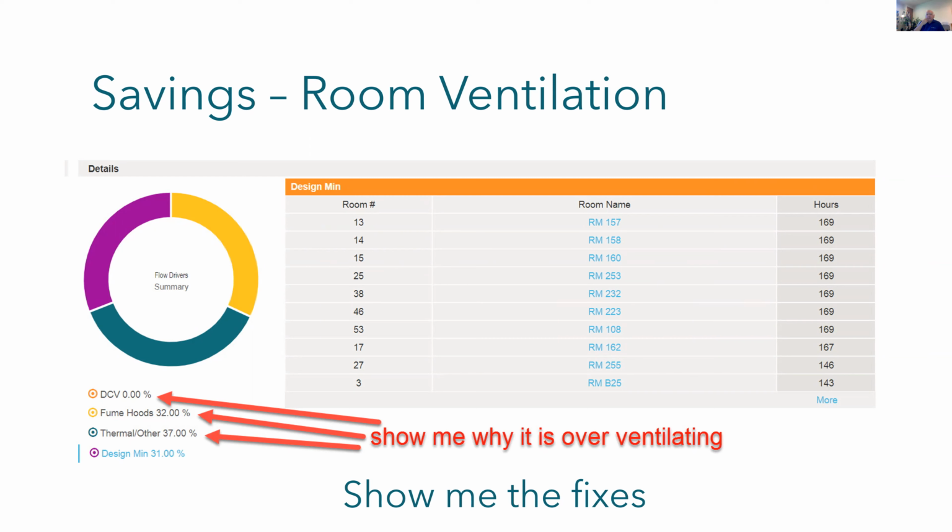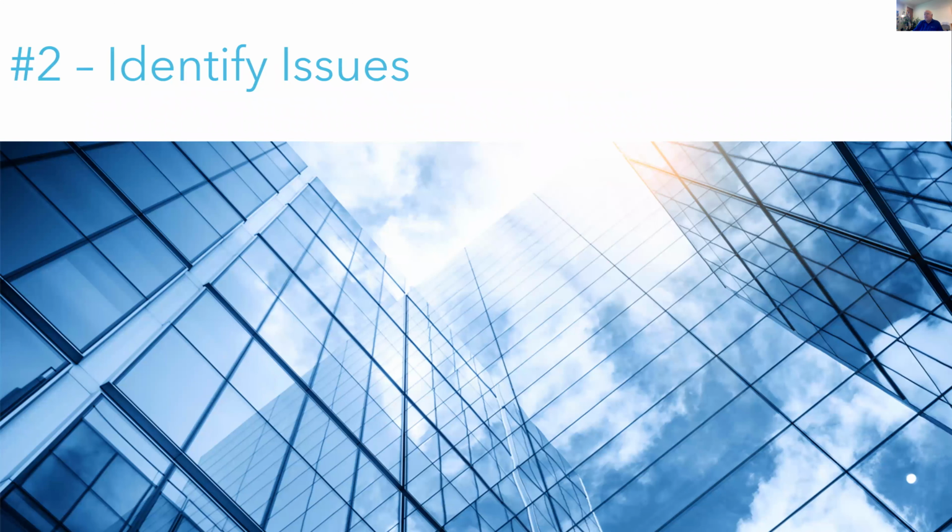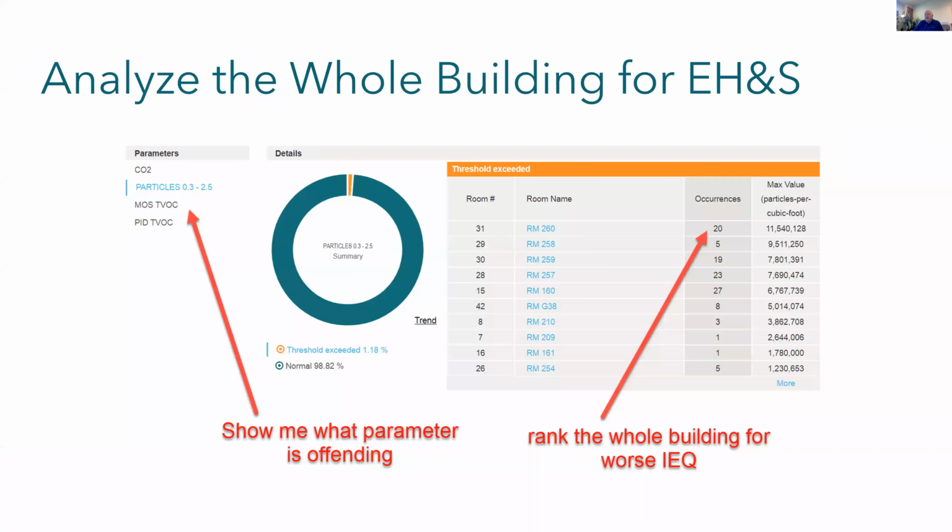So what you see here is, again, by room, what are the drivers? So these rooms aren't being driven by demand control ventilation. They're actually a third of the time fume hoods, a third of the time thermal. So you basically try to, again, hone in on this information to get more data related. That's the energy relationship.